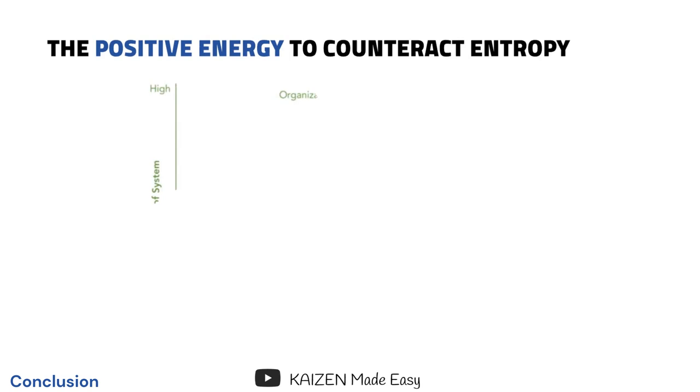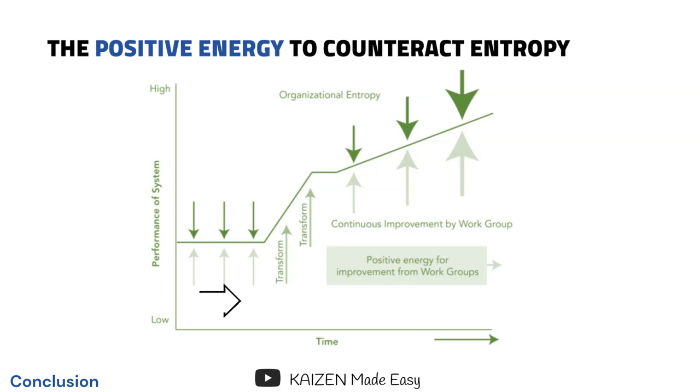The positive energy to counteract entropy comes from work groups improving and taking ownership of the new standards, as well as continuously identifying and correcting deviations from the standards as conditions change and more is learned. In this model, we see the advantage of piloting new technologies or new ideas in a smaller area first to learn what happens when they bump against reality. Run the experiment and study what happens. The new approach can then be spread gradually from work group to work group.